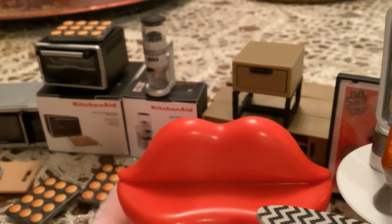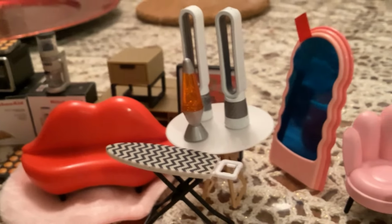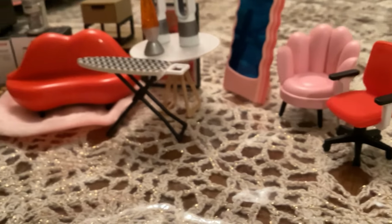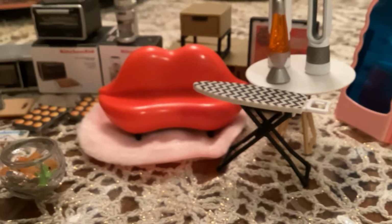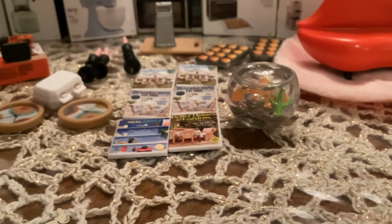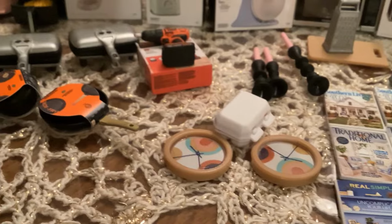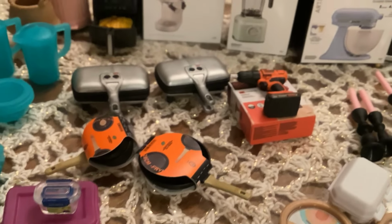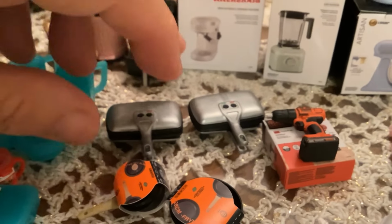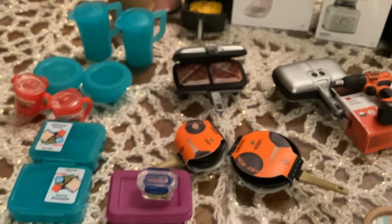And you can see the little furniture and my lava lamp and the Dyson fans and that little red office chair. That's so cool, hey? And the little ironing board. And you can see the fish bowl. See how out of scale it is? I mean, you don't even have to be into doing miniatures to realize there's something wrong with that. And there's the rest of the items. So a little Black & Decker drill. I cannot tell you how happy I am with this. Worked out really, really well.